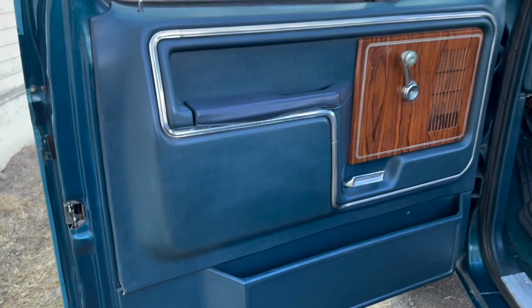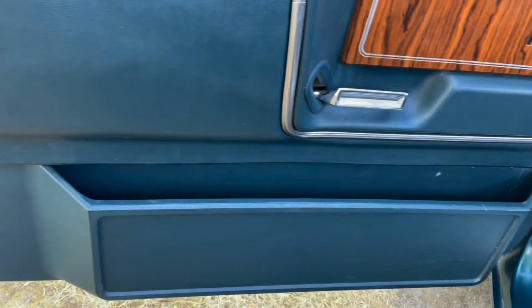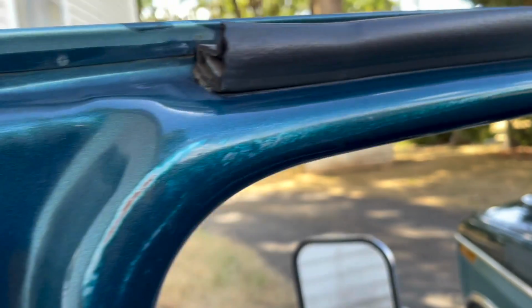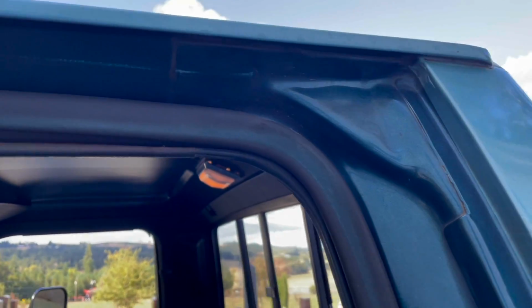All right, let's take a look at the interior of this truck. I love it. It's the green knit inside with wood grain. Could use some new window felts. I showed a picture of it in the gallery. Those could be replaced. Warranty tag. There's underneath the door.